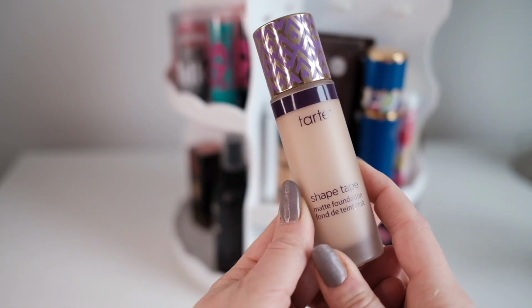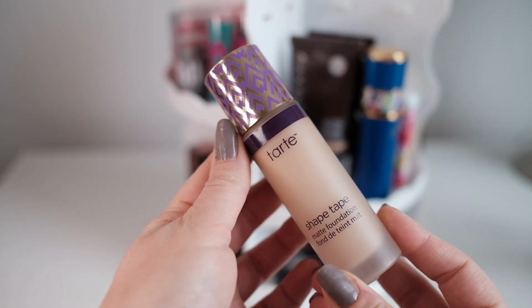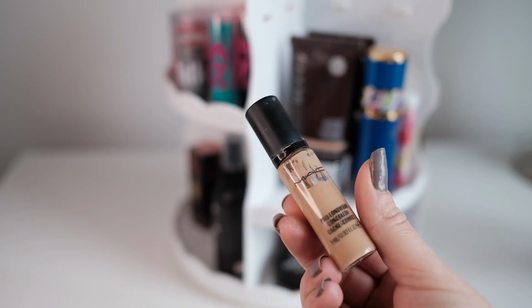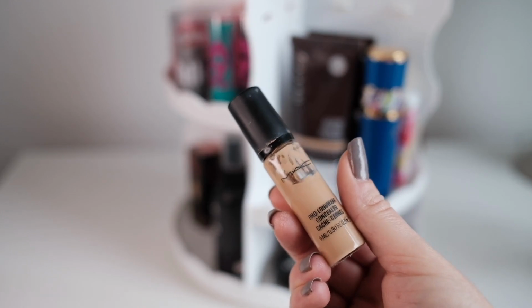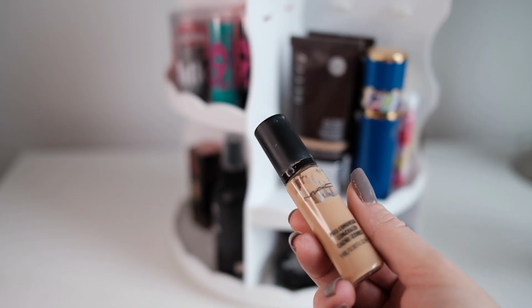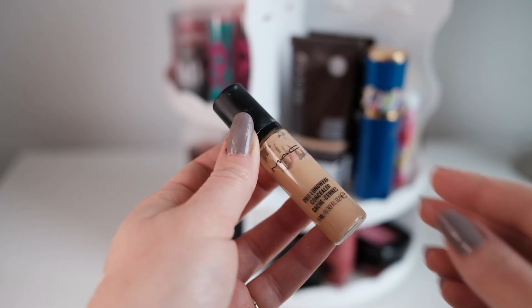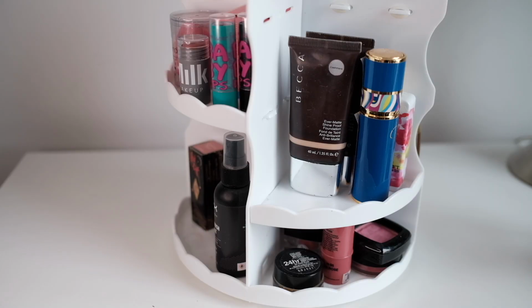So this was in my recent On the Chopping Block video, but I'm gonna see if we can make it work. And I feel like I'm going to be needing a new concealer soon as well. So I'm gonna pull this in. This is higher coverage than I'm liking these days, but I actually don't have too many concealers left. Same with foundations. Don't have too many foundations left, so gotta work with what we have.